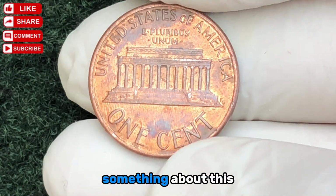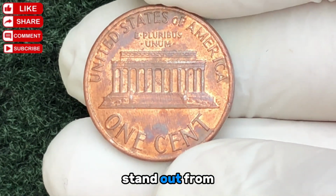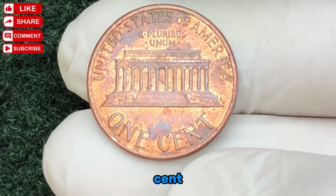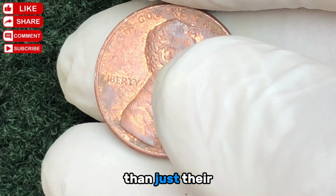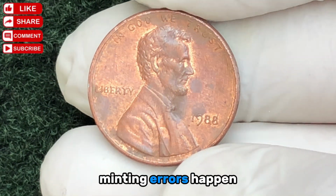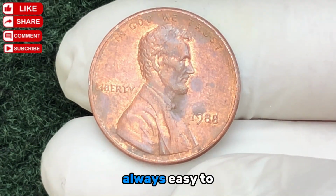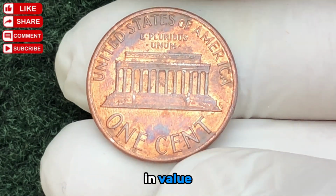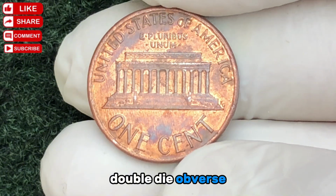You see, there's something about this specific year, the 1988 penny, that makes it stand out from the rest. While most of these pennies are worth exactly 1 cent, there's a rare minting error that makes certain 1988 pennies worth way more than just their face value. So what's the catch? Well, minting errors happen when there's a mistake in the process. These mistakes aren't always easy to spot, but when you do find one, it can make a huge difference in value. The error that we're talking about here is called the double die obverse.